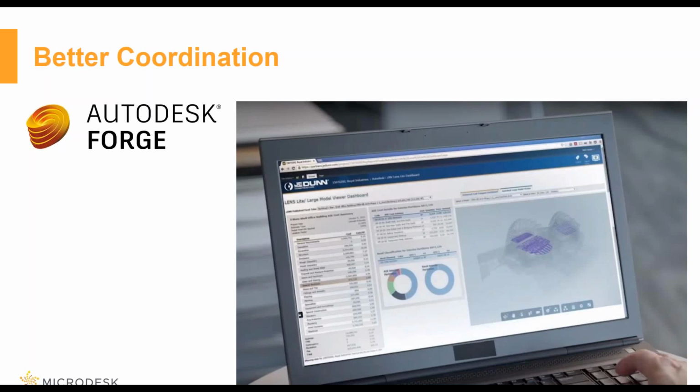So they took advantage of Forge, which is Autodesk's cloud API, and did some of the programming themselves and connected all these things together. So you're looking at one of the tools they have internally created to manage their process and make it much more connected. So they're using the cloud to connect all the dots.